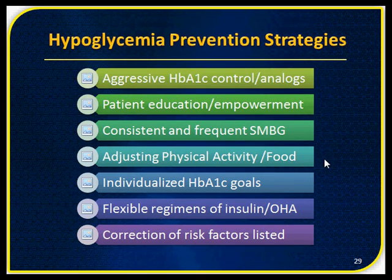Adjusting physical activity and food in a diabetic. A diabetic patient should not have undue physical activity or excess food, or vice versa, less food and more physical activity, or less exercise, more food. Anything can produce a swing of hypo and hyperglycemia. So, adjusting the physical activity and food are essential components in preventing hypoglycemia.